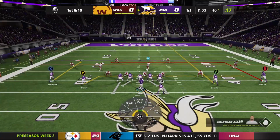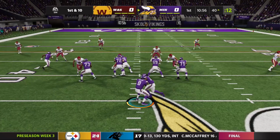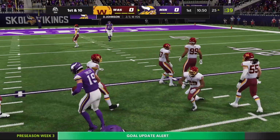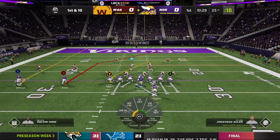Because talk about what one of the GMs in the league has told me repeatedly. It's a big man's game, and it's not necessarily size. He's talking about playing some big boy football. Line up, get leverage, knock people back, and establish the run early. And they're able to get this one past the 30 to the 25-yard line.